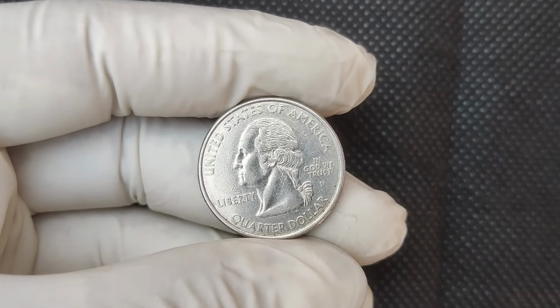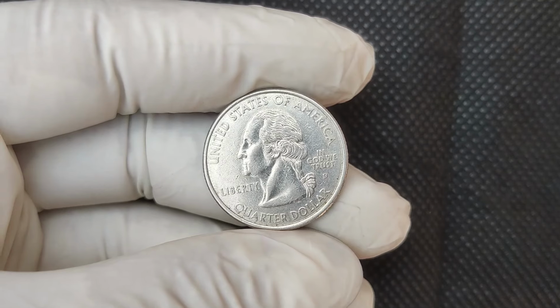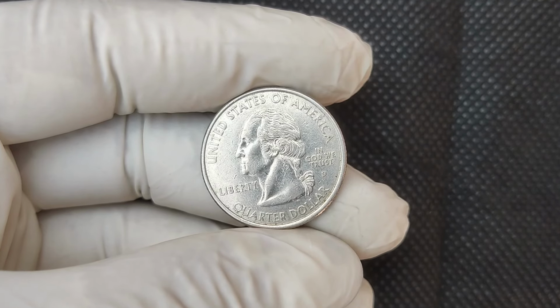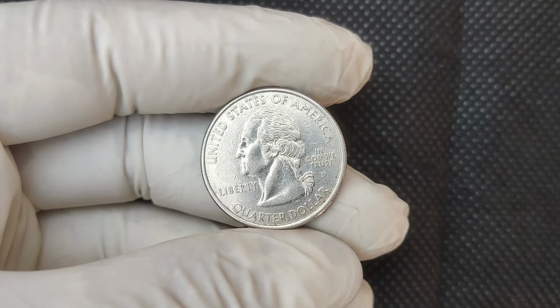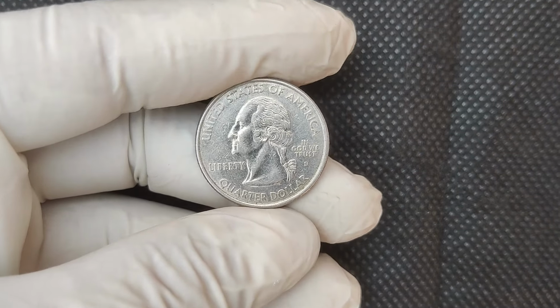Let's start by taking a quick look back in history. The 2001D mint mark quarter is part of the U.S. Mint's 50-state quarters program, which ran from 1999 to 2008.